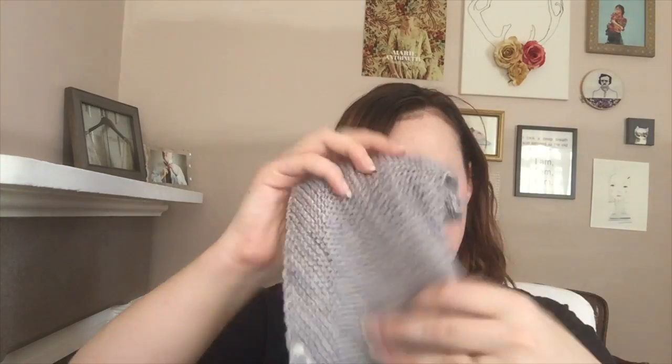I started this on my anniversary trip, so that would have been at the end of January. And it is now April 2nd and I just finished it today. I actually haven't blocked it yet. And that's with having it sitting aside, not being touched for about 4 weeks. So maybe it is kind of a fast knit. I mean, if you're into that sort of thing.